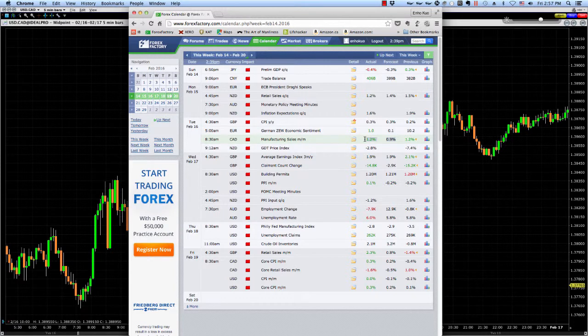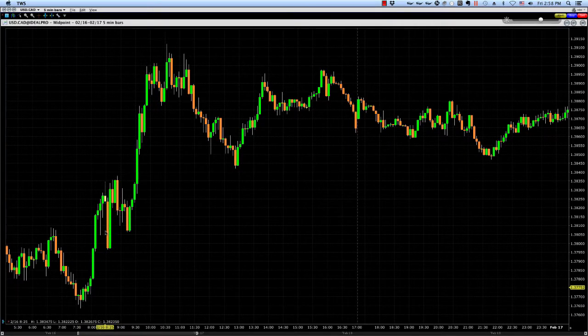So as soon as I see there are differences between the forecast and actual, and just to remind you why, because you look at the previous 1.2, actual is 1.2, so it doesn't really change anything in terms of the actual economy, in terms of actual manufacturing sales. However, because of this short-term surprise, that's where we as traders, as speculators, have the chance to make some profit. So at 8:30, this 5 minutes candle, I wait for it to close, and then wait for the second candle to close above it, right?